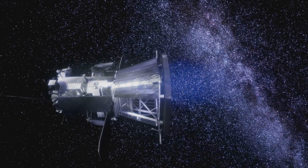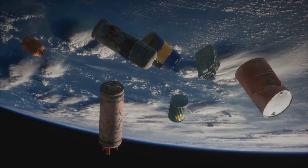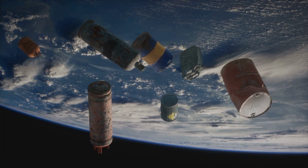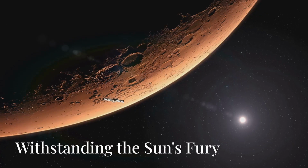The probe is also investigating the sources of high-energy solar particles. These particles, known as solar energetic particles, can pose a radiation hazard to astronauts and spacecraft.